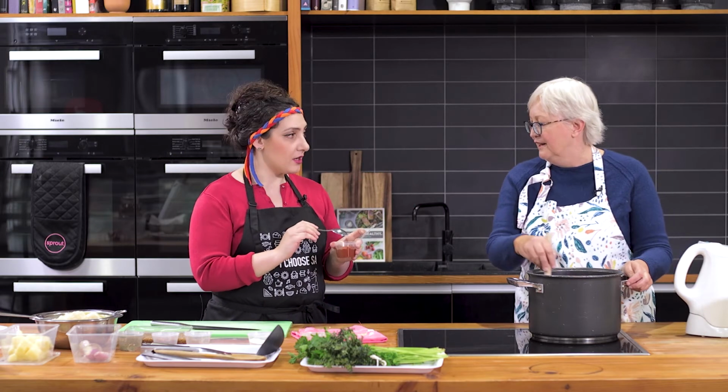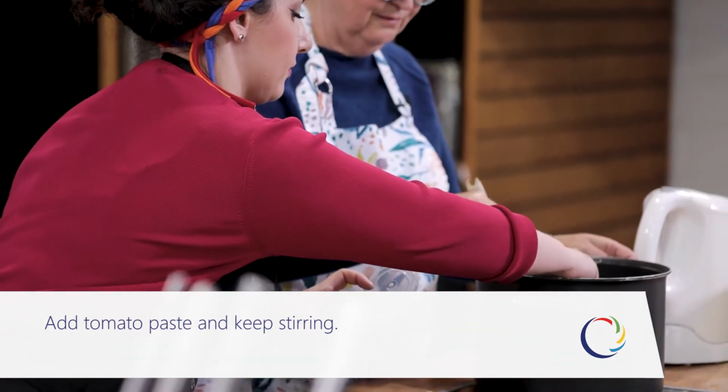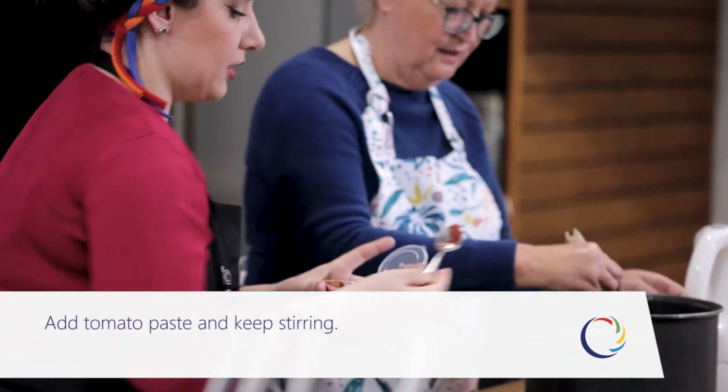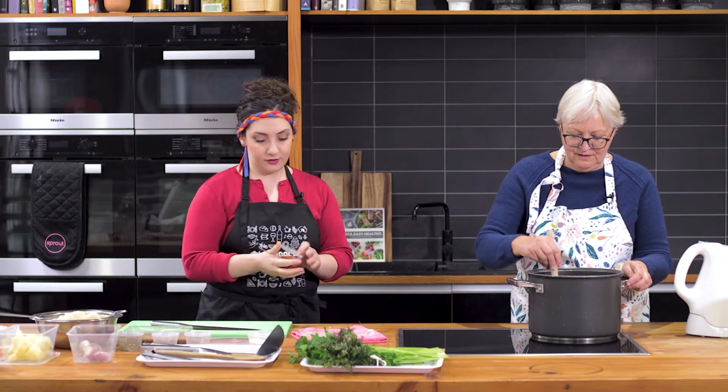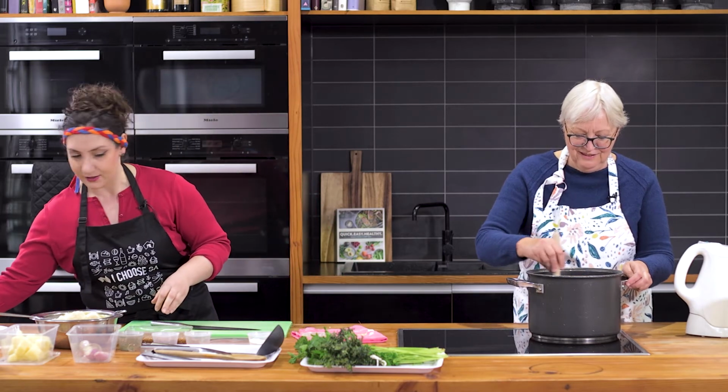What are you going to add now? So now I'm going to add some tomato paste. Did you know, Kristen, you can buy no salt tomato paste from the shops, like no added salt? I did. Yes. That's amazing.